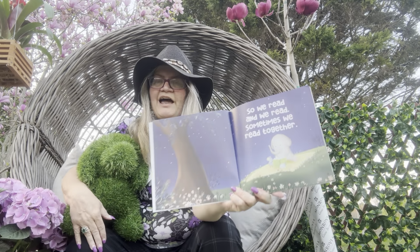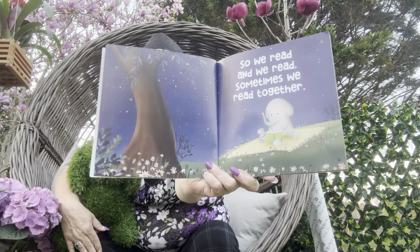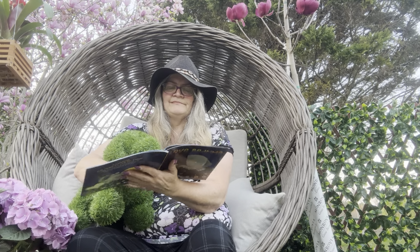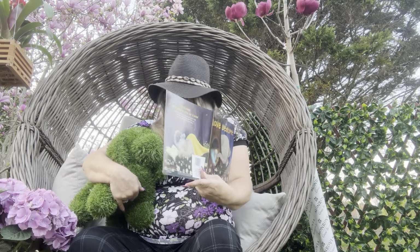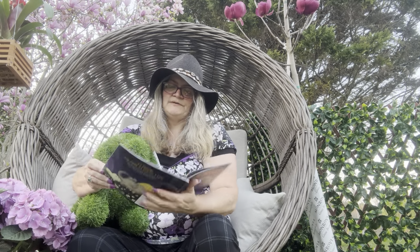So we read and we read. Sometimes we read together. Sometimes I don't even look. Sometimes. Did I show you the picture? Did you see the pictures? It has really great pictures. We're laying on a blanket, looking up at the stars.